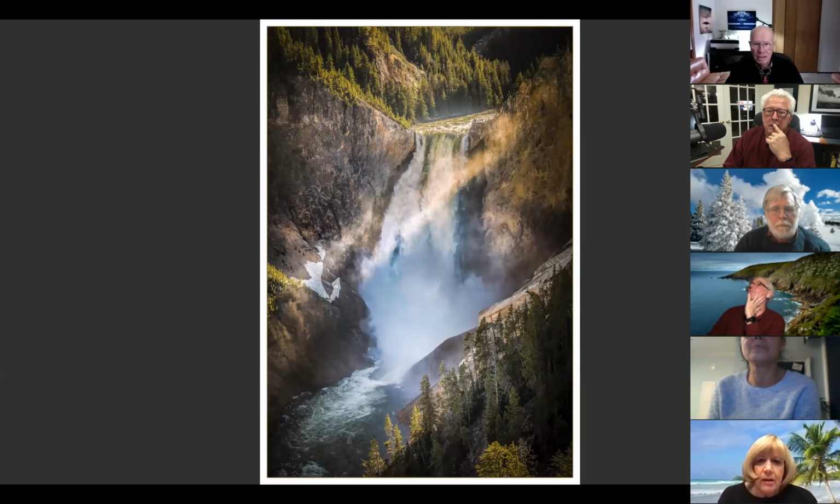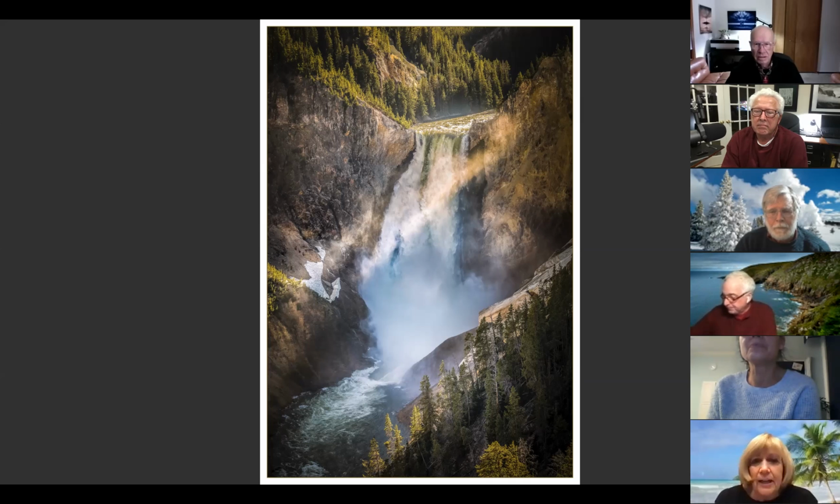And this is in Yellowstone. I don't know if it's the upper or lower falls in Yellowstone. That was the Upper. 2018. It was later in the day and the sun was kind of coming through the trees there, catching part of the trees and part of the mist.